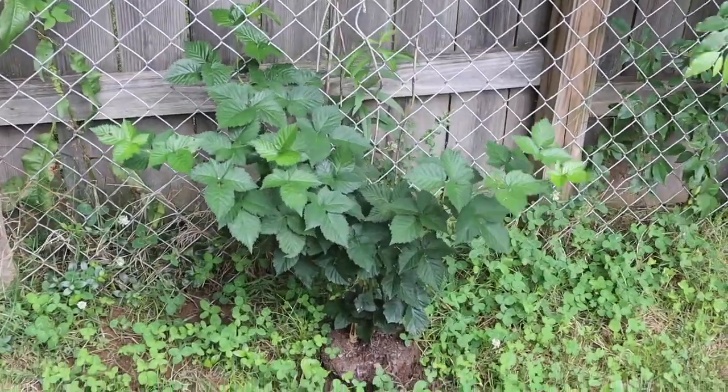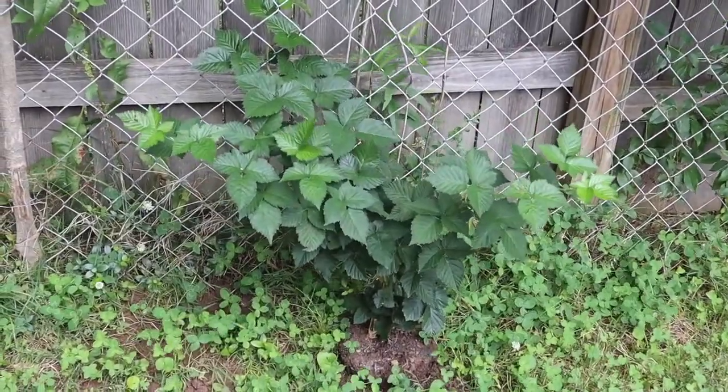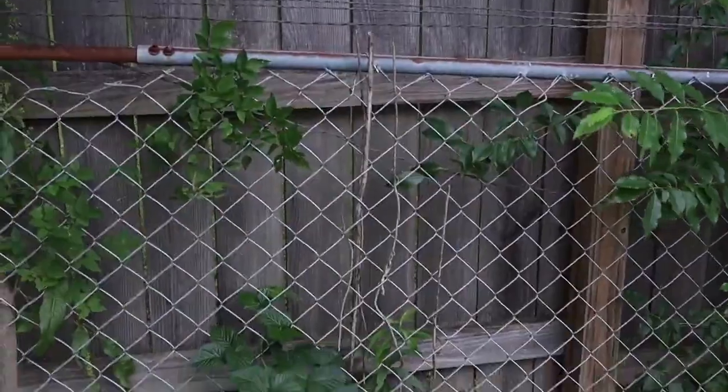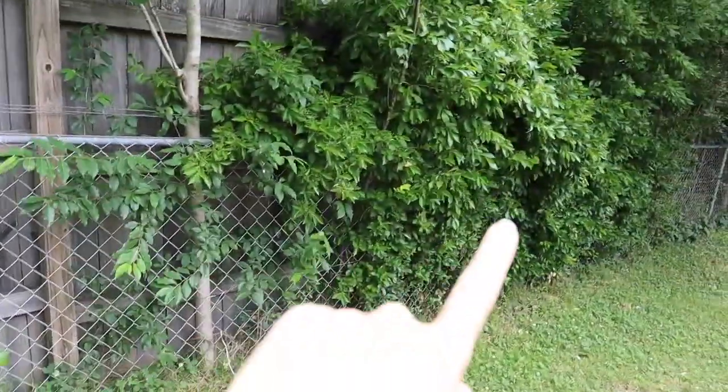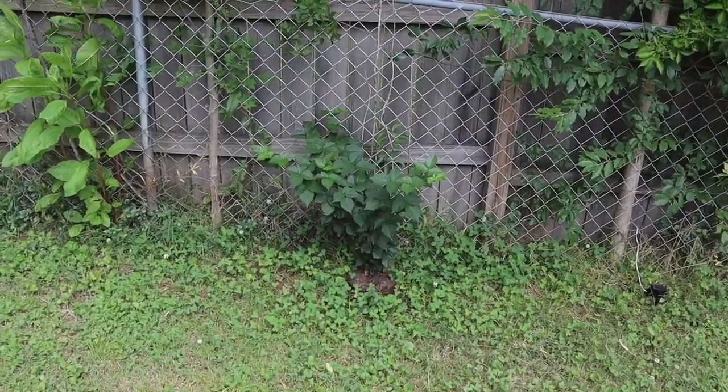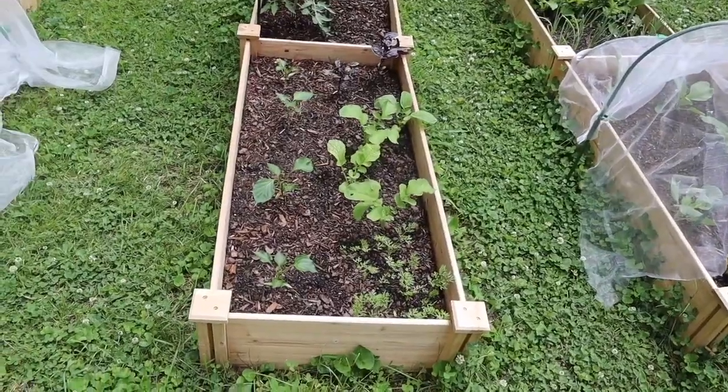On my back fence, I'm really hoping that these vining blackberries are going to fill in the gaps and cover up this hideous barbed wire fence that I have. I love the way that this bush looks, and I'm hoping that this is going to take over because they're supposed to be pretty invasive, and that's kind of what I'm hoping for. And now we can go back to the garden beds.